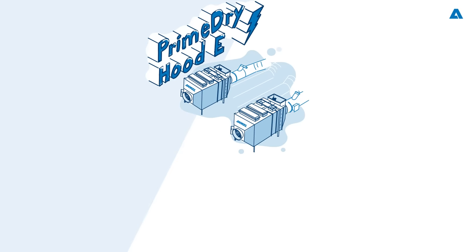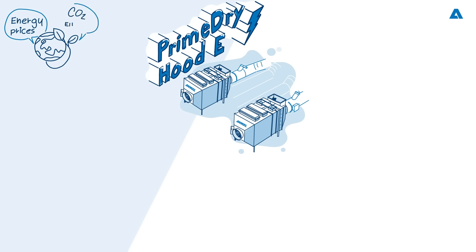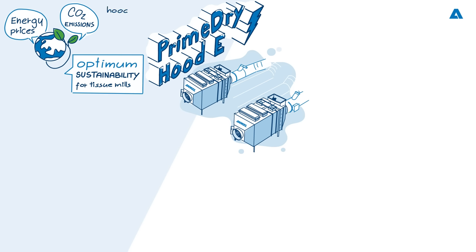As all of us are aware, we are living in challenging times when it comes to energy prices and supply volatility. It is, in fact, the perfect storm, as regulation is also biting when it comes to CO2 emissions. So today, our topic for discussion is the innovative PrimeDry Hood E from ANDRITZ for tissue producers, which uses the same air system as gas or steam-heated hoods, but with electric heaters replacing gas burners or steam heaters. As tissue mills seek to optimize their energy consumption for optimum sustainability, ANDRITZ's introduction of a hood air system based on electrical heating is very timely.